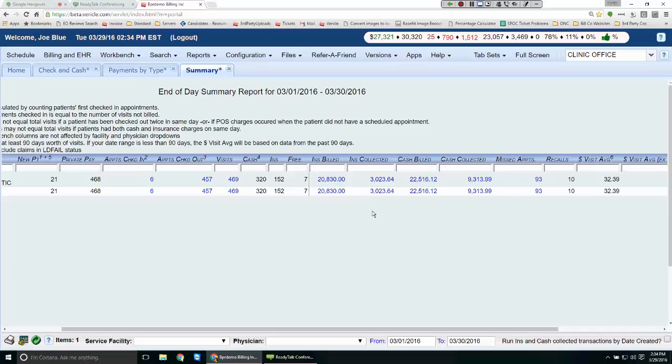And as Jess stated, and I will reiterate, really reconciling those checks and confirming that they're in the system is going to lead to some of the healthiest practices that we've ever seen, because they know they're getting every dollar that they're supposed to.